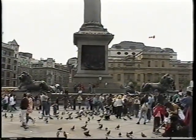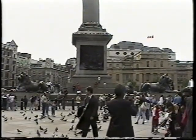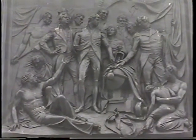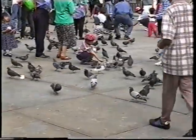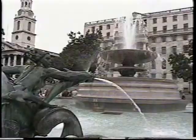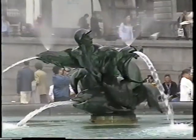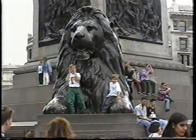The base of Nelson's Column is guarded by 4 lions. All sorts of detail on the base of it. Of course the pigeons are well known. With the lion's face on. It's beautiful.